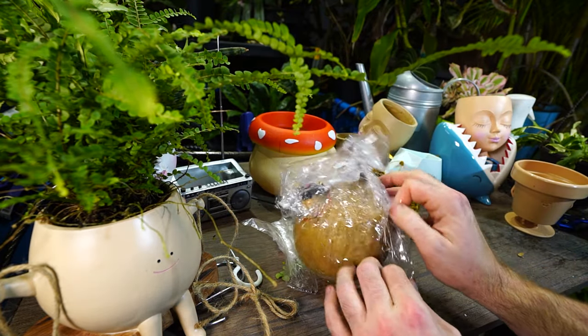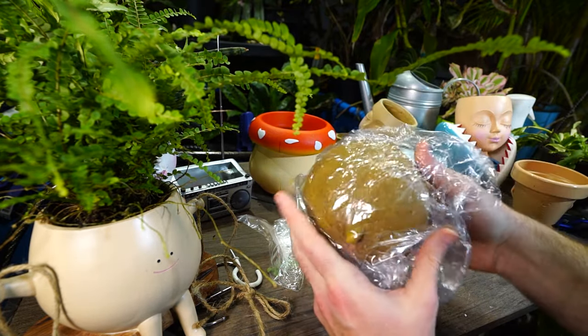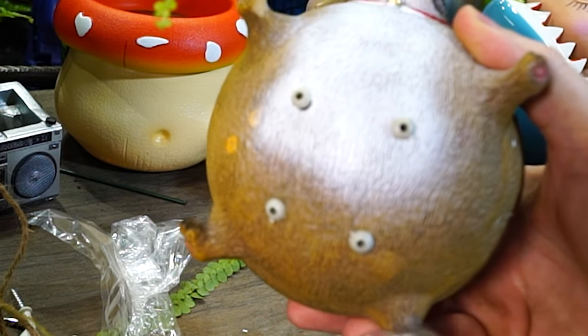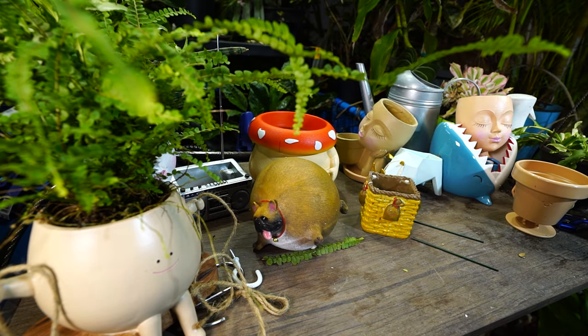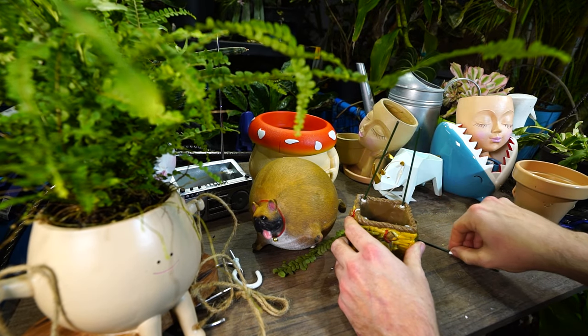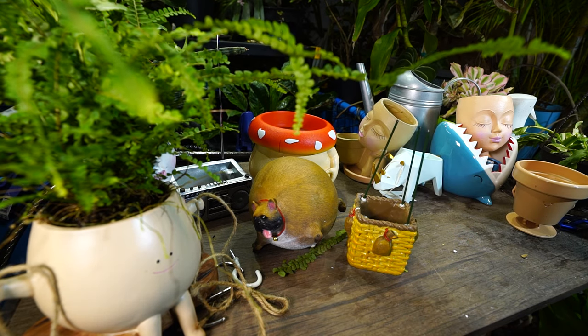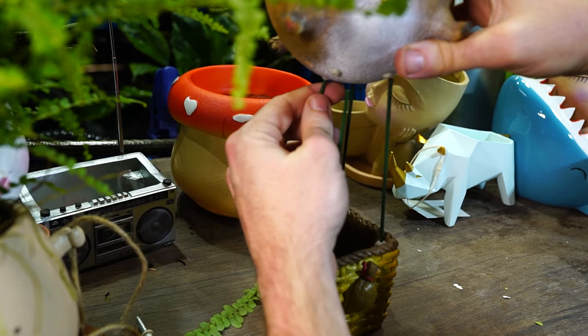Mushroom has drainage holes too, by the way. Toadstool's got one. And then there's this side. Oh, and good, it has udders. I was worried that maybe it wouldn't have udders. Now those udders are actually for these poles, and one of them fell on the ground and I don't know where it went.